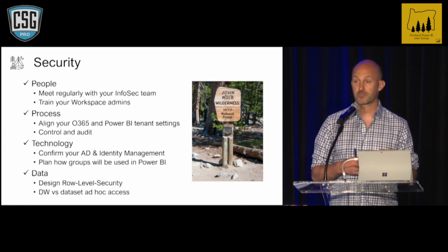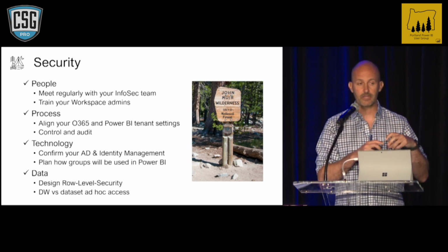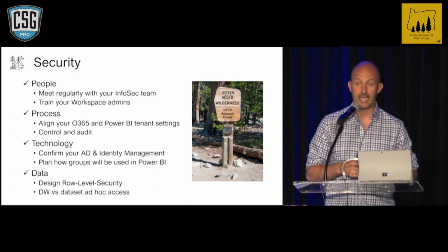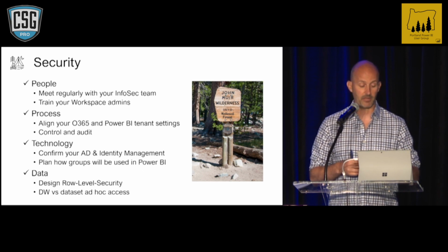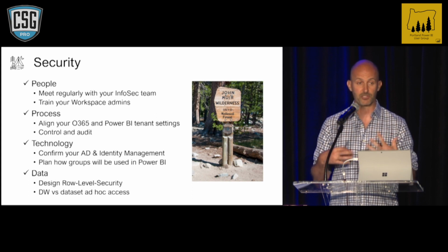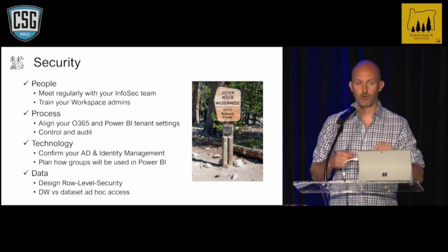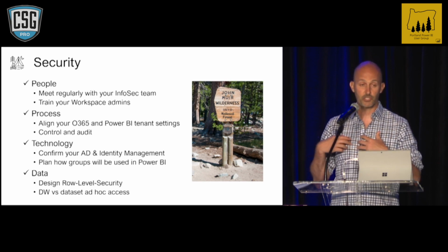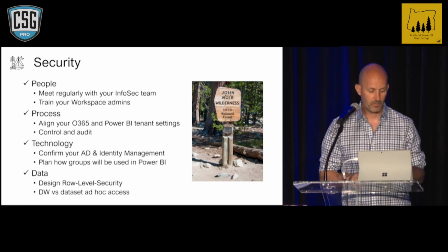You also, from a people standpoint, those workspace admins in the business, since they are the ones who are granting permissions to a lot of the content in Power BI when they're publishing apps and reports, training them is something, I'm not going to say we did a great job of it, but it is an important factor, especially with your sensitive data. If people are clicking share with entire organization, not knowing what that means, you can be sharing very sensitive data very broadly, very easily.